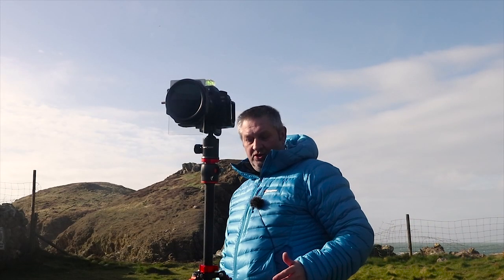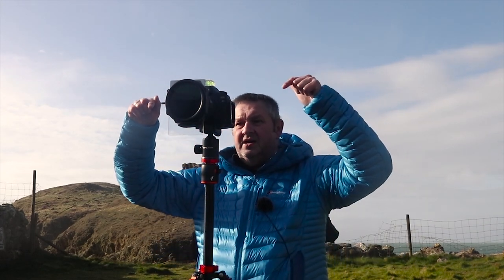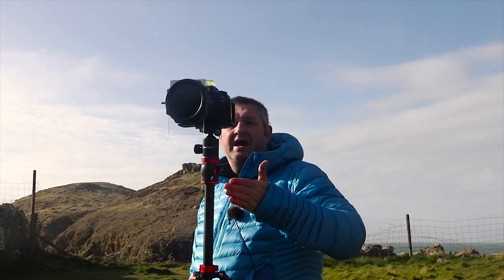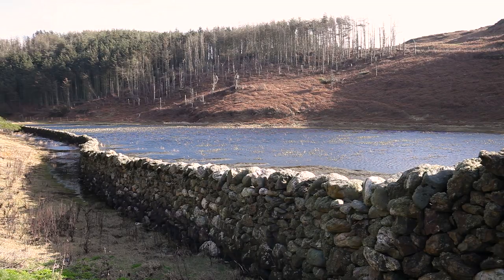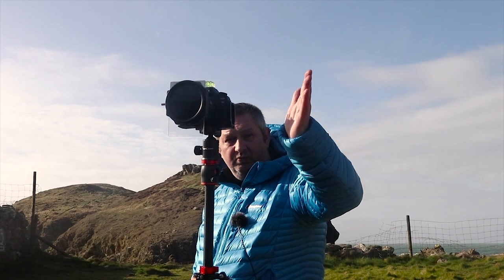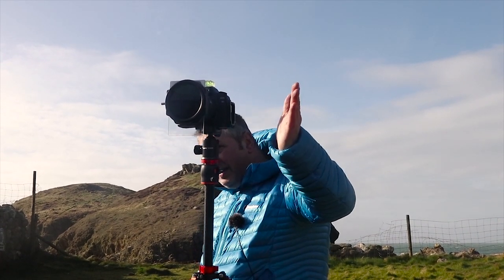So what I've done with this shot is I put the camera quite high because I want to look down on the wall. What I've got in this shot is this wall, the S-curve, and it leads all the way right to the left of the frame, taking your eye up to the woods. Got some nice dead woods and some red bracken on the left of the frame.